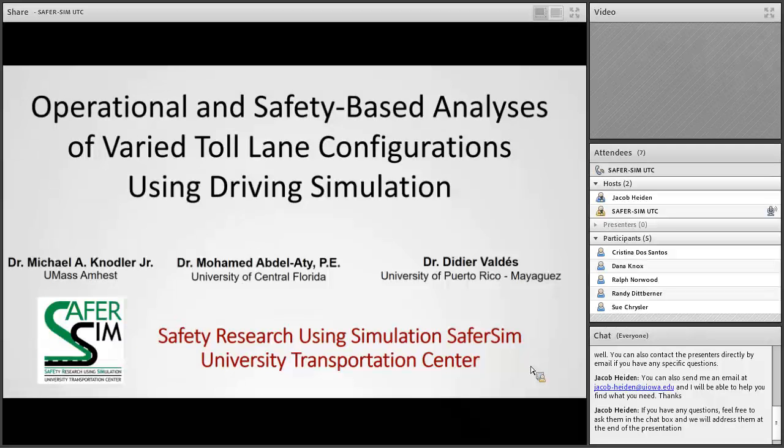No, it's actually for the professional drivers, it's for the speed variation in the toll plaza zone, in zone 3, the third zone. That's the one that gives the most significant result.